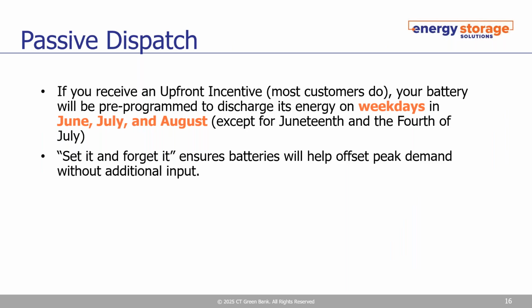So we pay customers incentives to use their battery to discharge, to use in their building, and then any excess is sent off to the grid. If you receive an upfront incentive, like most customers opt to do, then your battery will be programmed by the manufacturer to discharge its energy during June, July, and August on weekdays, except for the 2 holidays. And really, this is kind of the set it and forget it, which ensures that your battery is set to a schedule where it will charge and discharge in a way that will benefit not only the grid, but also you as the customer.